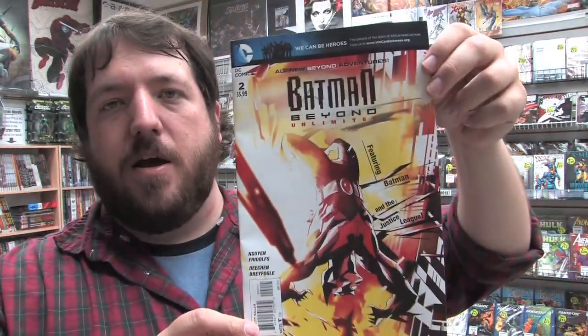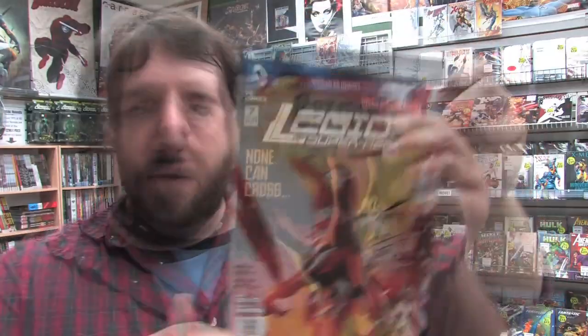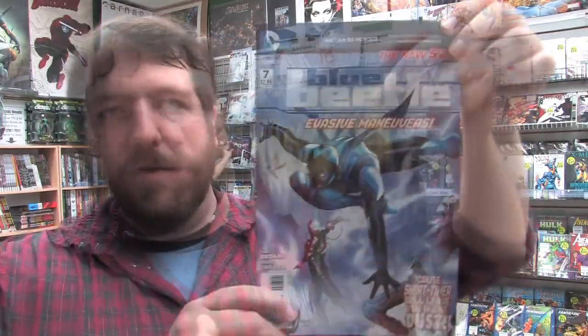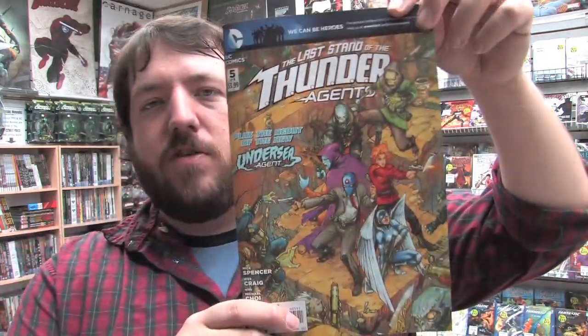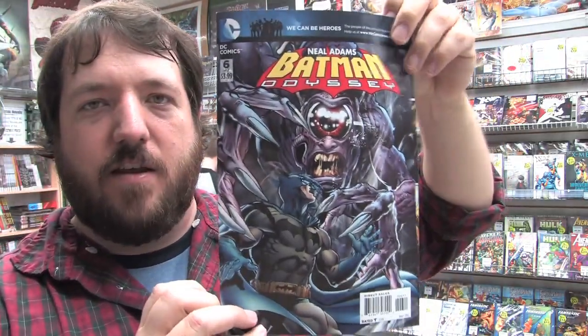Here's Batman Beyond Unlimited issue 2, which also features the Justice League Beyond. Legion of Superheroes issue 7. Captain Atom number 7. Challengers of the Unknown number 7. Blue Beetle number 7. Thunder Agents number 5 of 6. Neal Adams' Batman Odyssey issue 6 of 7.